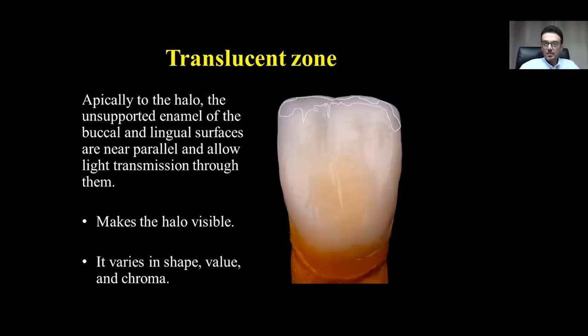The second color shape is the translucent zone. The translucent zone lies just cervical to the incisal halo, and it consists of translucent enamel extending from contact to contact and has a gray blue or grayish blue shade. This also should be recognized and recorded.